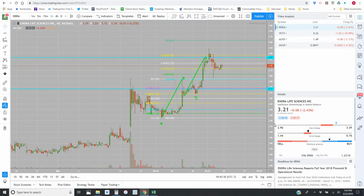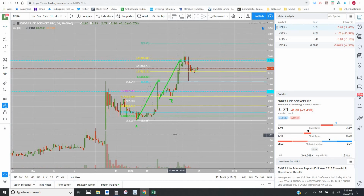I'm very fortunate I got alerted to that later on in the day. I looked at the chart real quick. It looked great. I took it, and it was a big benefit. So that worked out great. Let's go over to VKTX.